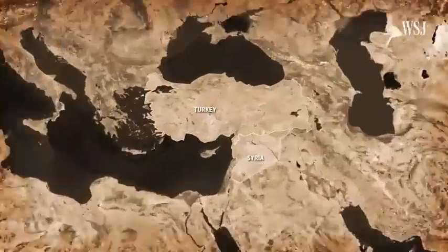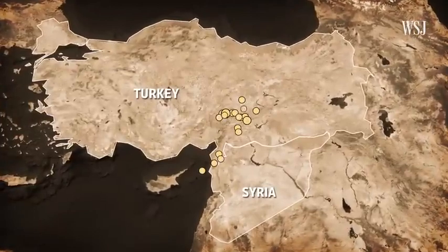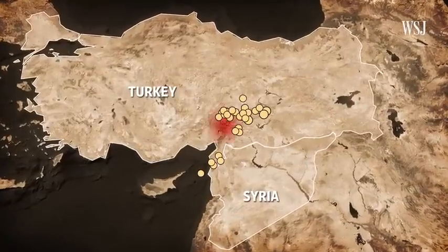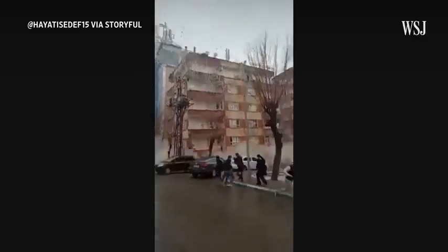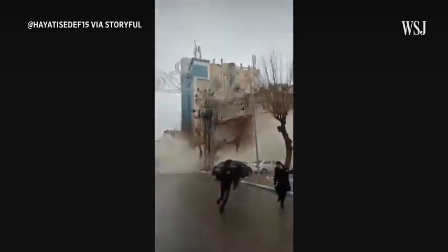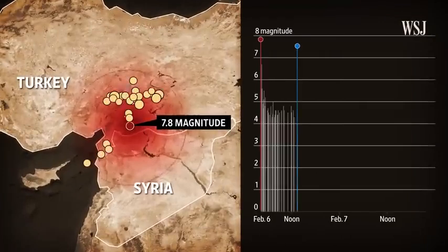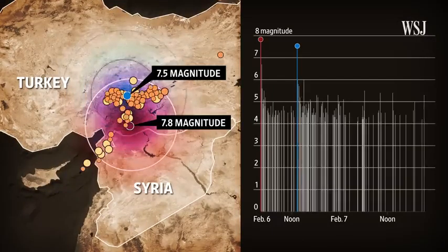A series of powerful successive earthquakes struck the Turkish-Syrian border on February 6th. The first and most powerful was a 7.8 magnitude quake. This region certainly hasn't seen an earthquake this size in centuries. Destruction followed as aftershocks hit the region. Then a second 7.5 magnitude quake hit in the afternoon, followed by its own series of aftershocks.